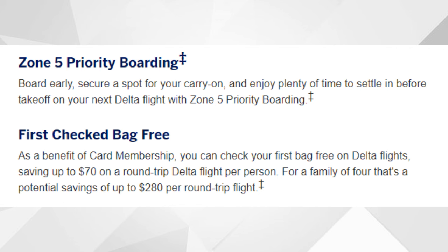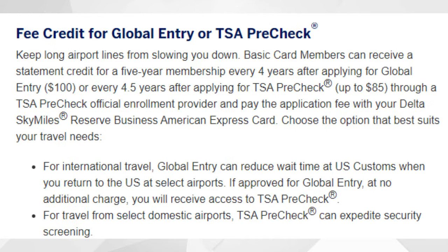This is going to be right around $70 in round trip money saved. So for example, if you have a family of 4, if you take your family with you, in total that's going to be $280, which is going to help offset the annual fee, which we are going to cover in just a minute. You're also going to be receiving a credit of up to $100 for Global Entry or TSA PreCheck.